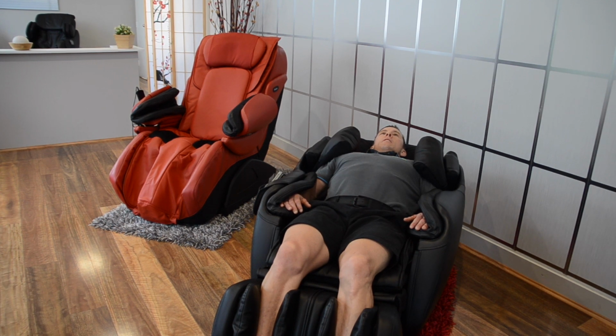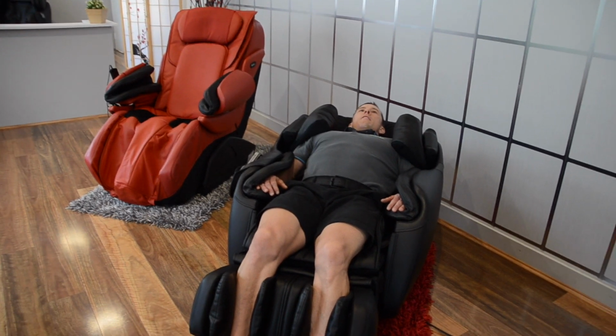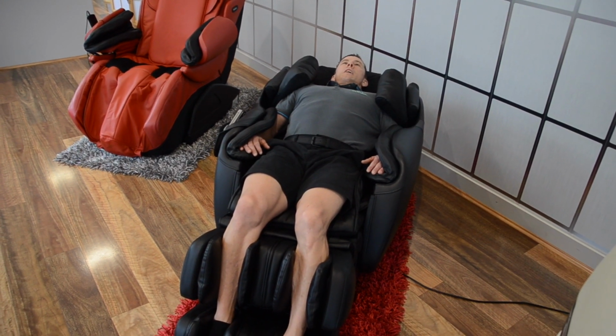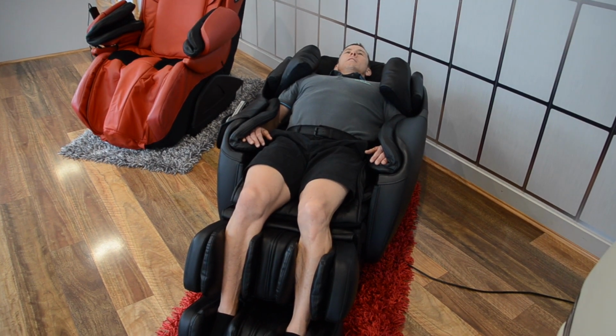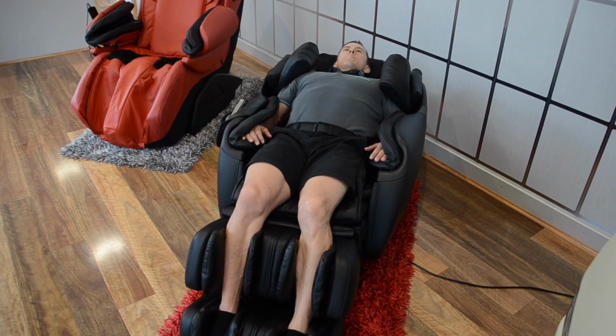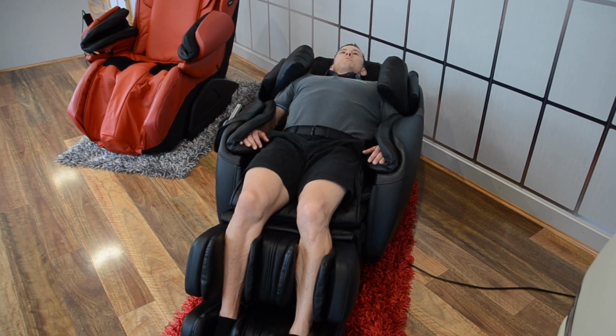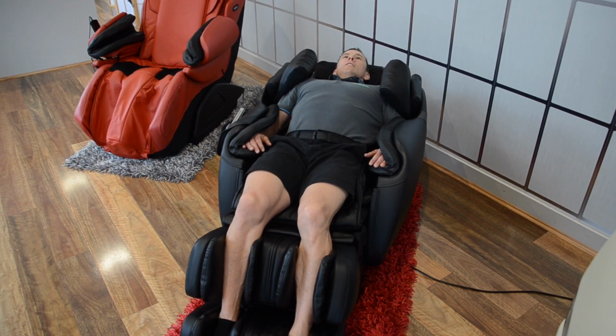It feels amazing. Anyone that, like I said earlier, feels tight or stiff through that area, having this done every day would be a real luxury. This takes foam rolling to the next level. The chest muscles are being stretched. All the while my legs are still getting a bit of a kneading massage.